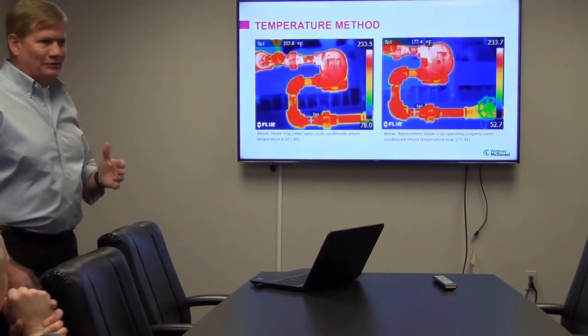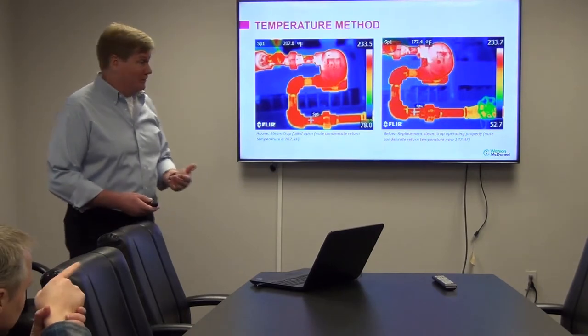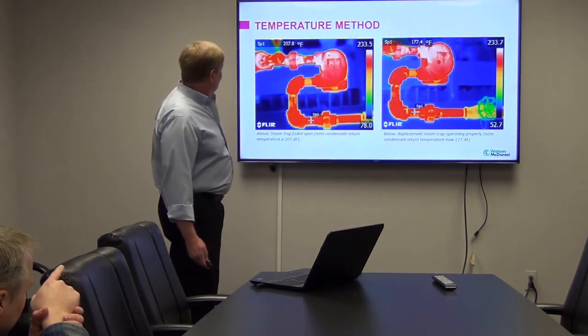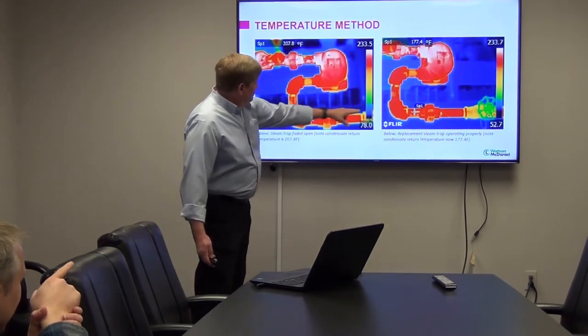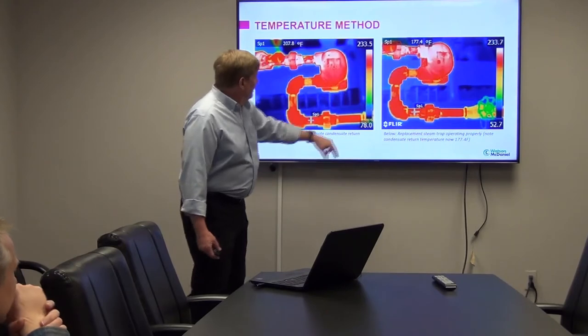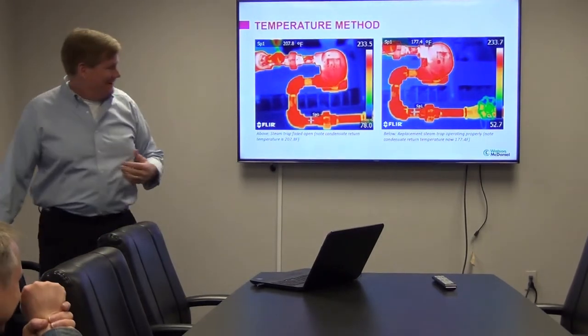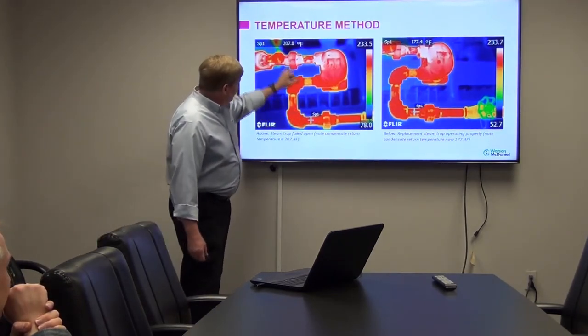slide to really comprehend because a float thermostatic trap is one of the more difficult traps, the most difficult trap to build. Looks like there's a plus sign that shows where the temperature reading is being taken. So the 207's right there. Then over on the other one it's 77. Okay, I'm looking at it up here. That's what you're looking for as far as trap operation.